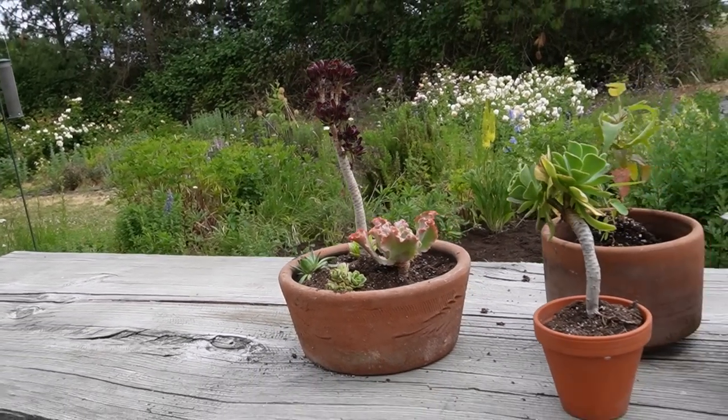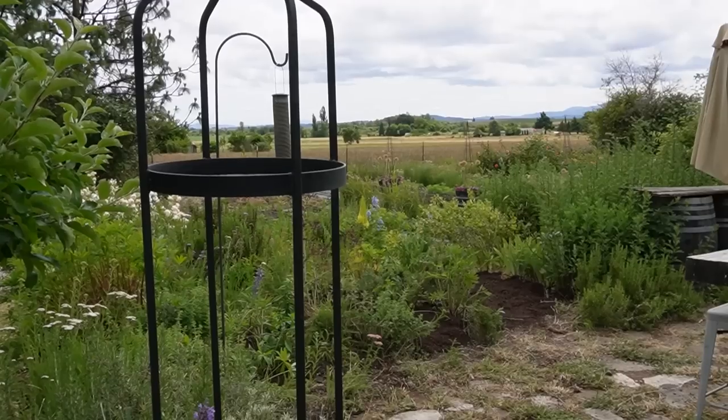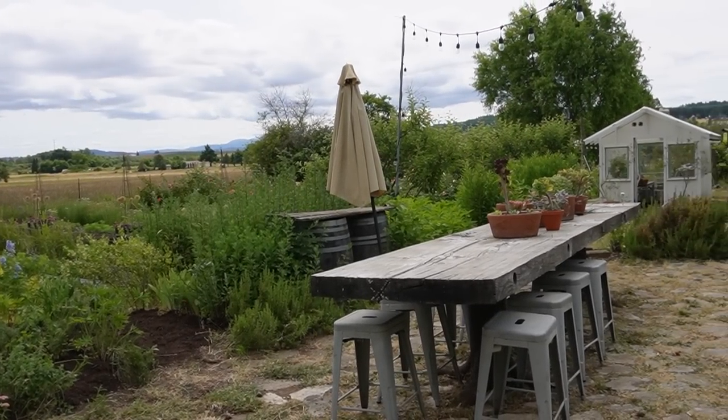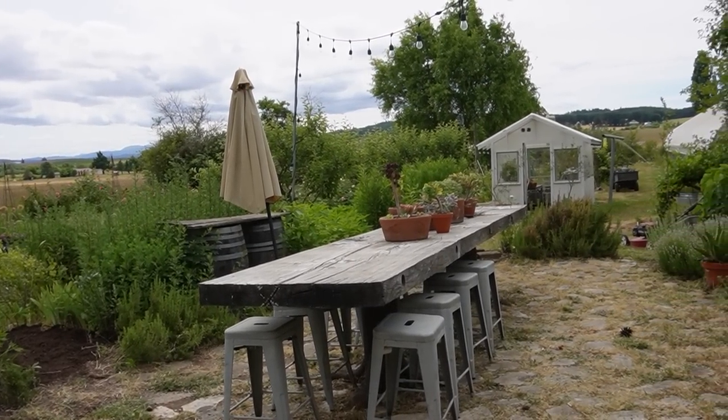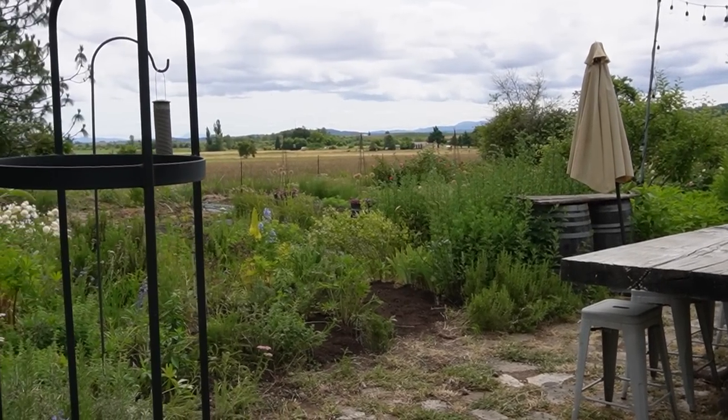But here is an overall look of the garden. It's not done yet, but at least it's a start to it, and we'll keep working on it for the next week or so, and it should be done before July 1st.